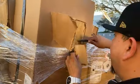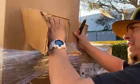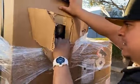Two boxes in the big box. Vamos a ver. Yeah. Oh, yeah. Another box. Yeah, otra caja.